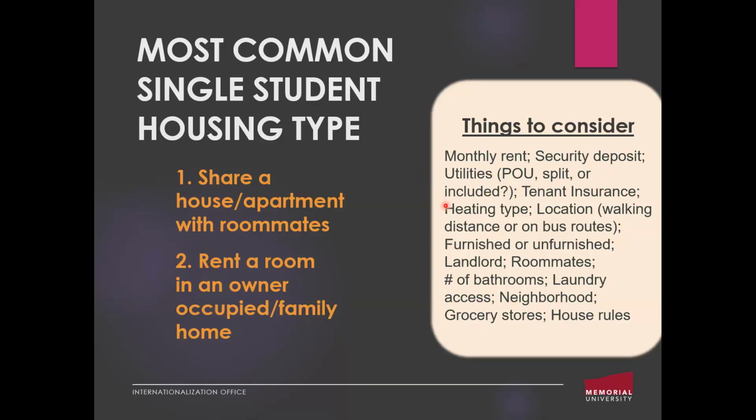If the utilities are included, then you don't have to worry about how much it'll be every month. You can just pay the rent. But when you think about the budgeting, you have to think about all of this together.